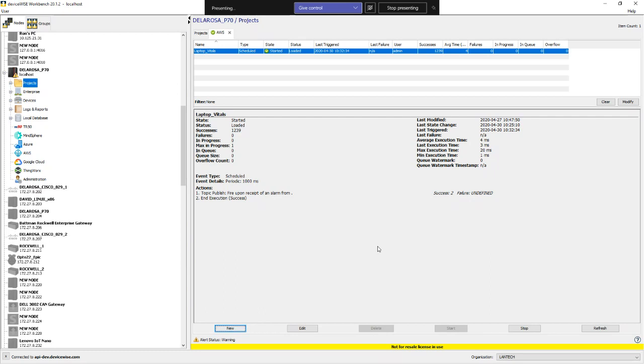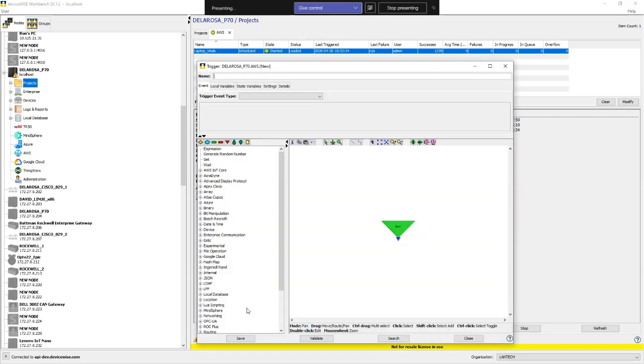Yeah, so let's assume that's the question. There's a variety of ways to do this. The first one is there is a scripting language built in deviceWISE that you could use. You could express some kind of logic using a language called Lua.